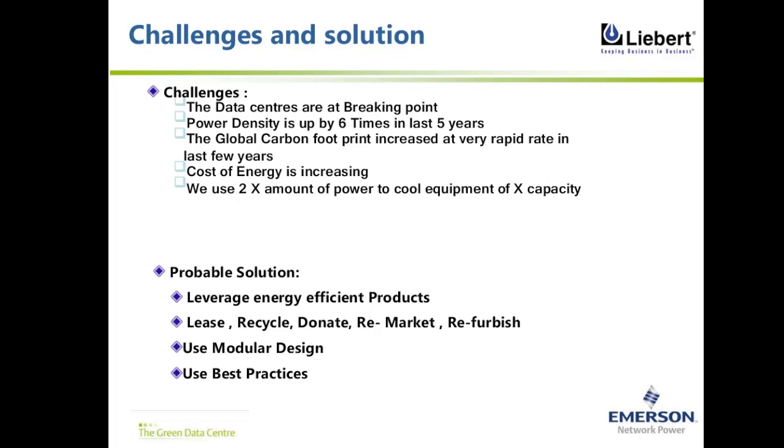What probable solutions are there to handle all those situations? The largest solution is that we need to leverage energy efficient products, be it cooling, power, electrical systems, or electronic security systems. Any system we use for data center construction has to be an efficient system.